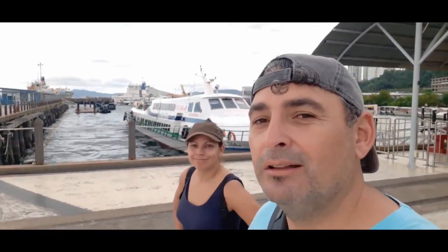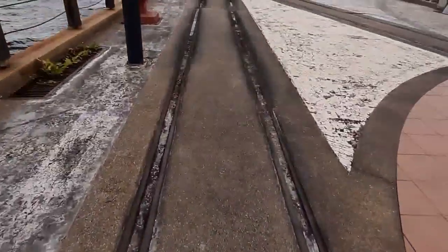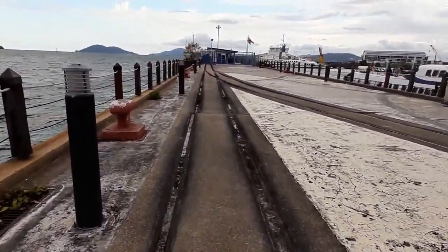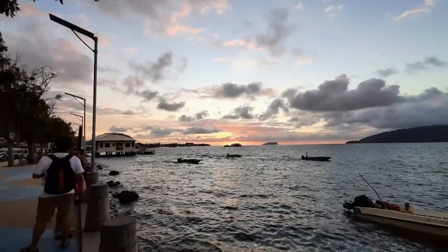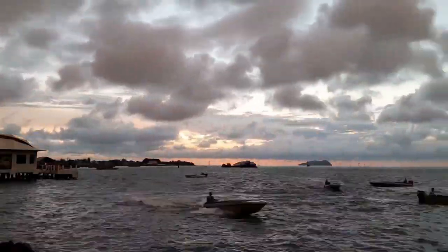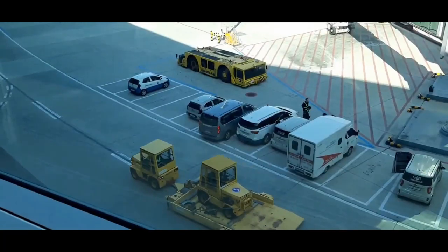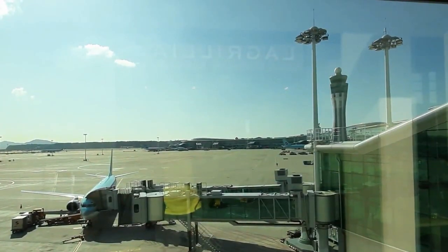Walking through the jetty right now, looking to book or find ways to get to the other side of the island. We're getting our masks. Shortly after arriving in Borneo, we discovered that the coronavirus rapidly began spreading. We booked a trip home and we shortened our trip by a few days. And this concludes our trip to Borneo.